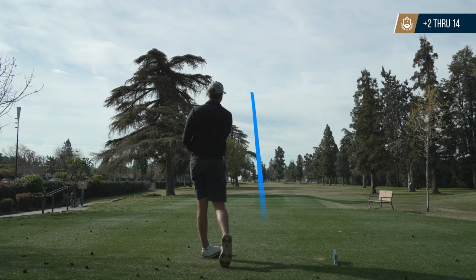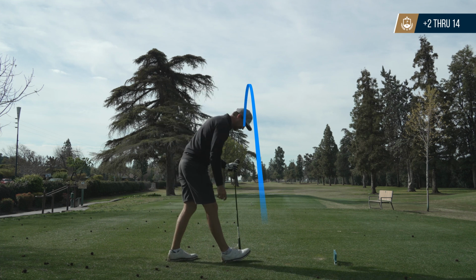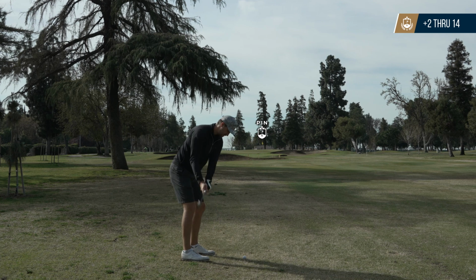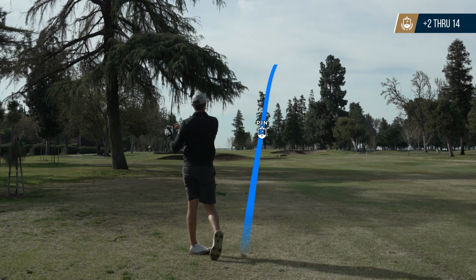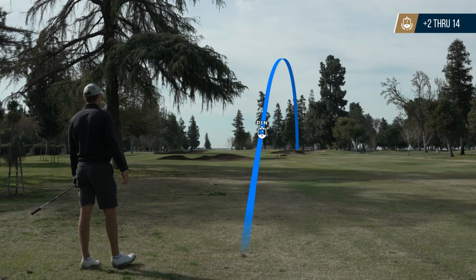Took a 5-iron off the tee on this short par 4, pulled it just a little bit, but had a really good angle into the pin. And again, had the ball too far back in my stance and hit another little equator approach shot, so it went long and right.